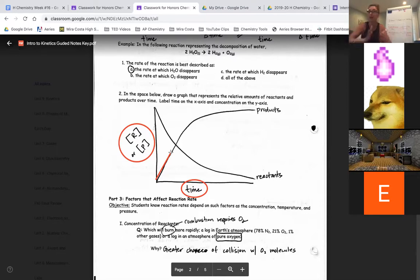So there's a lot of collisions that are happening. And the more collisions you have, the more likely that those collisions are going to be successful ones, right? So the more molecules you have, the more collisions you have, the more likely they're going to be successful. So we have a pretty high rate at the beginning, but over time, the reactants are starting to run out, right? So at maybe this time point here, now I don't have very many reactants in there.